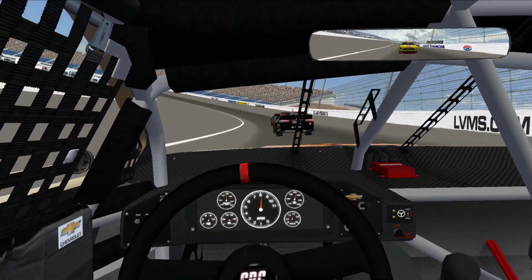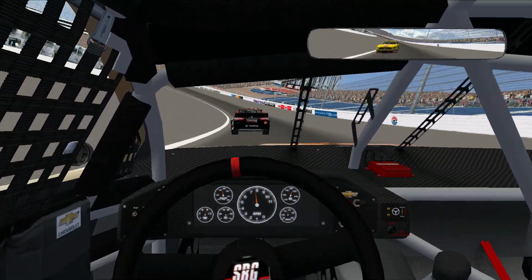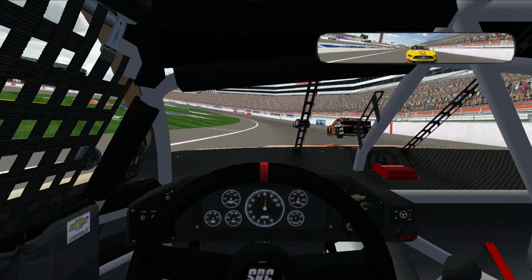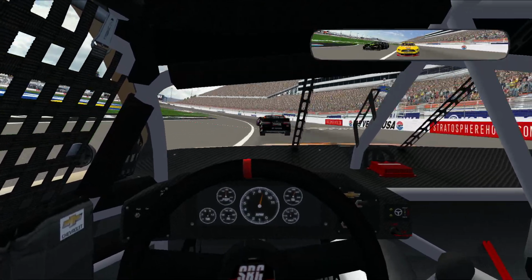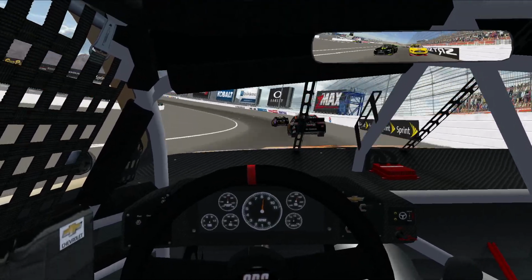Logano with the crossover move. And I think if we can hold the bottom, well, I say if we can hold the bottom and we drift up, but if we can run the bottom, we can keep Joey held back, and we broke Joey's momentum a bit, allowing Brandon to get to the bottom.